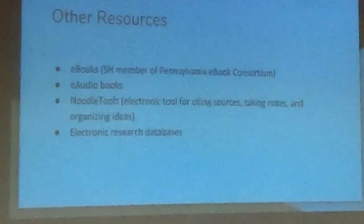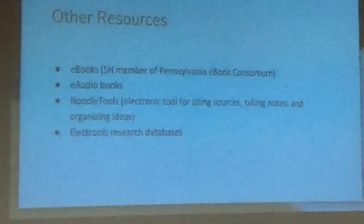As I mentioned before, we also have ebooks, audiobooks, Moodle tools. This is a tool that I brought to the school district a few years ago that students use to really, again, prepare for college, citing sources, taking notes, organizing ideas electronically. And we've always had a number of research databases that we really emphasize as well for students to use for credible sources.